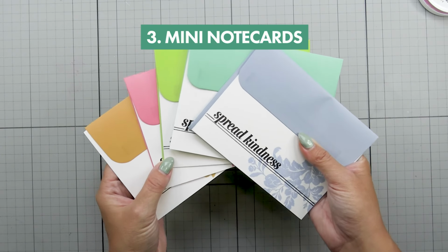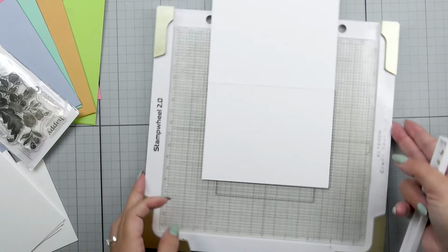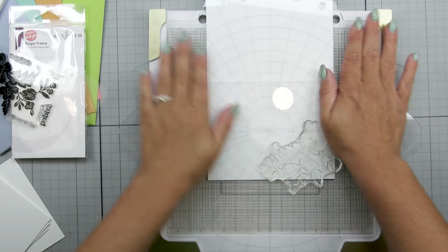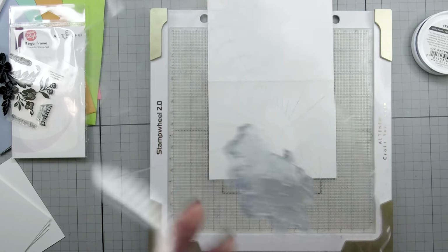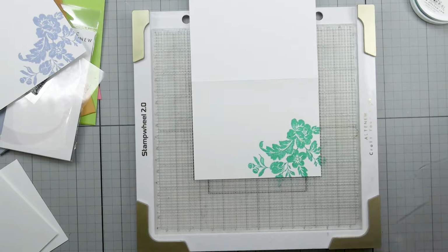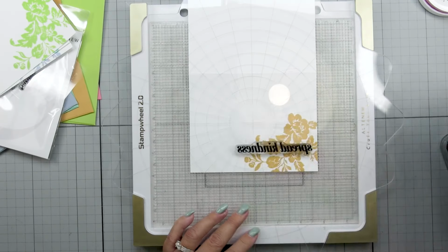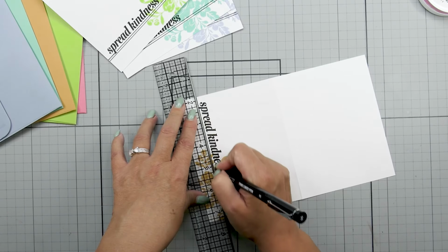Mini note cards or custom stationery. This next idea is simple and incredibly practical. All you need is a blank set of note cards or stationery sheets and stamps of your choice. Stamp your chosen design onto the sheets and you'll have some beautiful custom stationery. So easy, and your loved one will be able to make use of these as well.